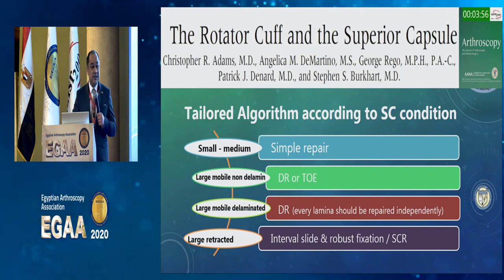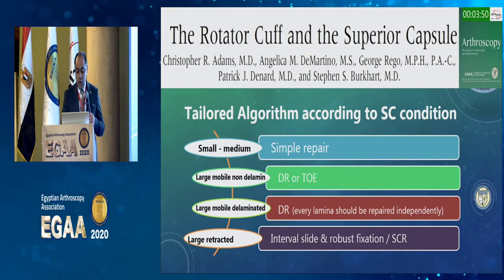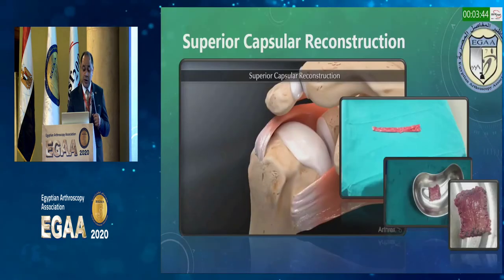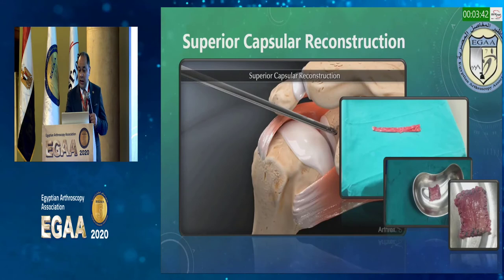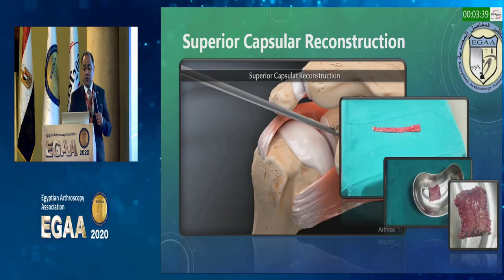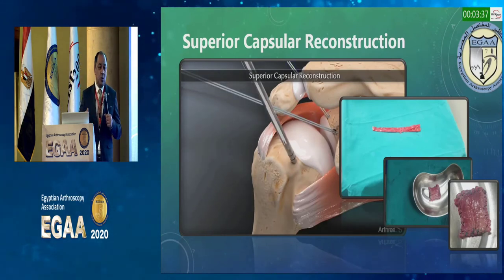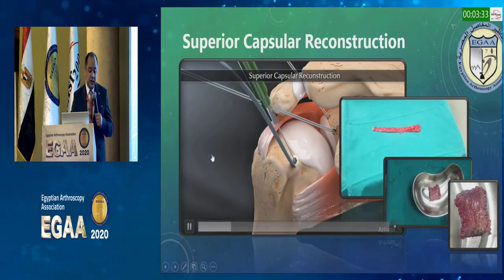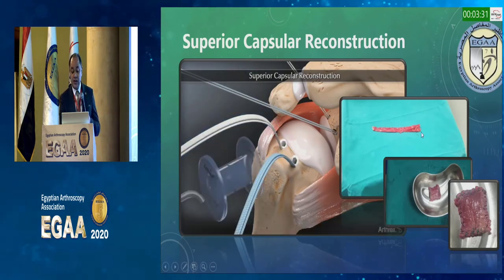But in large retracted, where you cannot bring back the superior capsule to its place again, you should do either slide and robust fixation, or do better for the patient to do superior capsule reconstruction. And superior capsule reconstruction, as I said, you can either do it with the dermal allograft or the fascia lata.